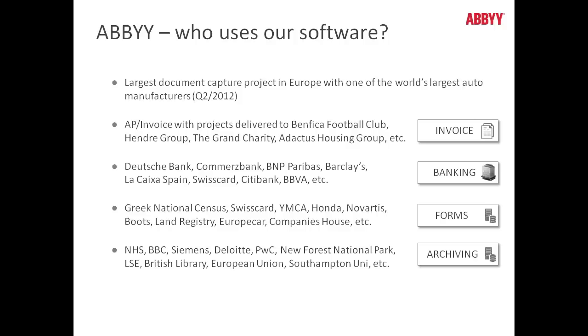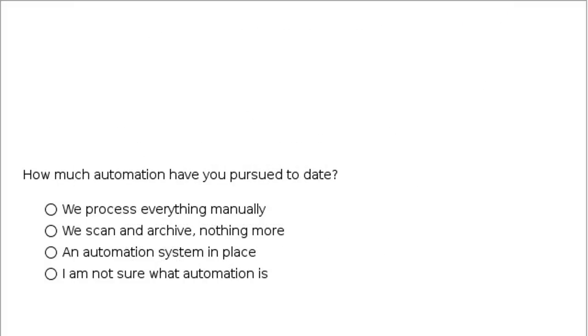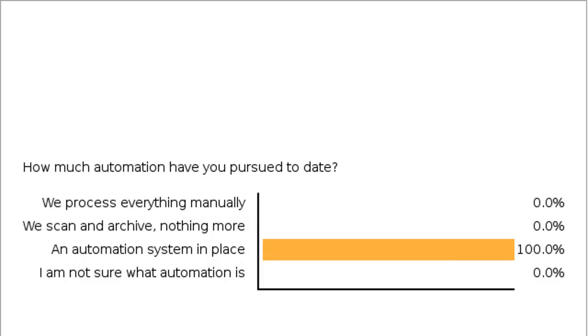So I think it's time for our next question. Matthew, please. Thank you, Steve. And this time around, we'd like to ask our audience members, how much automation have you pursued to date? Got options there ranging from we process everything manually, we scan and archive, but nothing more, we have an automated system in place, or I'm not sure what automation is. So go ahead and select one of those options if you wouldn't mind sharing that with us.